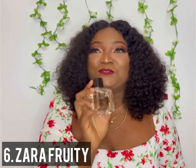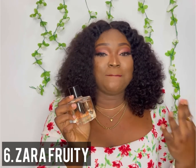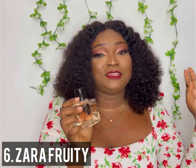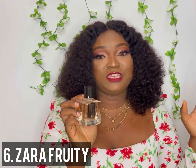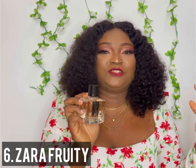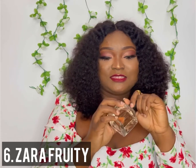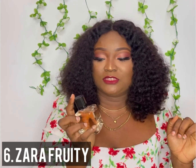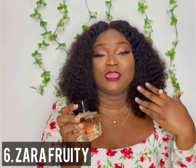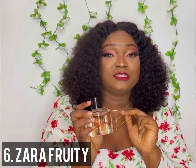Number 6 spot on my list is Fruity. So this fragrance, just like I said earlier, most of Zara fragrances are made to smell like the popular designer fragrances, and I think this Fruity just smells like Lempicka Tree's B&G, and it's just very, very fruity, just like the name. It's a very fruity scent that has a lot of fruity notes in it. I think the more prominent note in this fragrance is watermelon. So if you need a cheaper version of Lempicka Tree's B&G, you can try Zara Fruity.